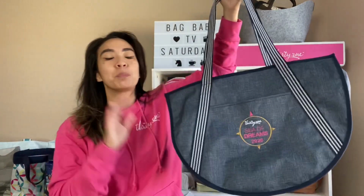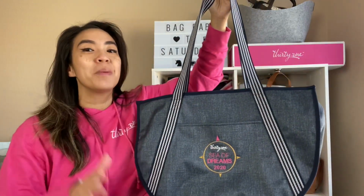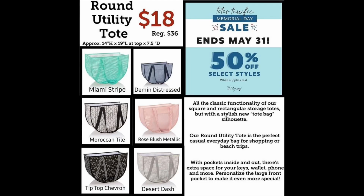Next up, we have our round utility tote. This print itself will not be included, but you will have 6 gorgeous options to choose from, coming Friday at 50% off. Again, there are 101 uses for you to use this round utility tote, or as in the industry called a RUT, R-U-T. To go over the specifics, here it is.